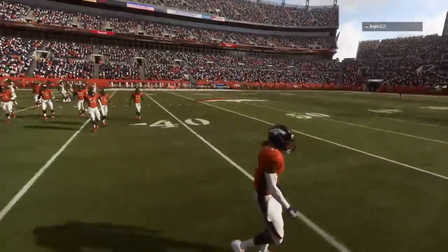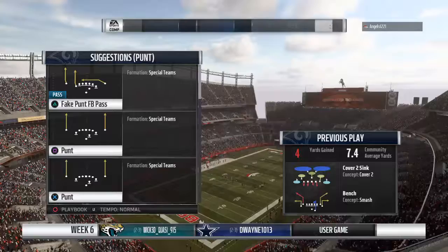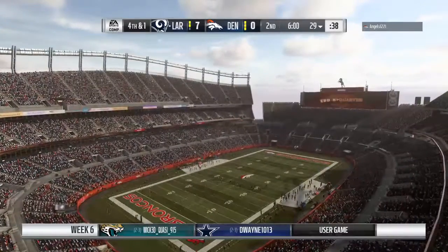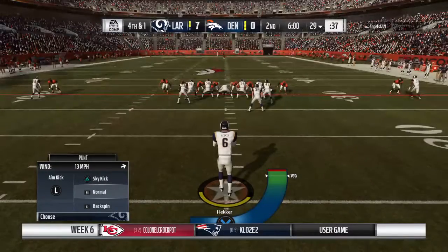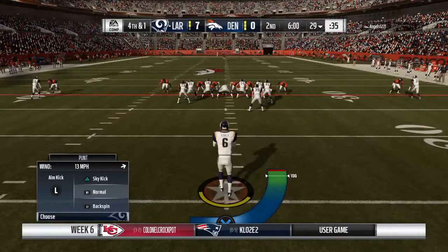Back live now to begin the second quarter with Charles Davis, Brandon Gaudin. It's the Rams with a football to get us going. They are, however, facing a 4th down situation. So on 4th down, here's Johnny Hecker to punt it away.